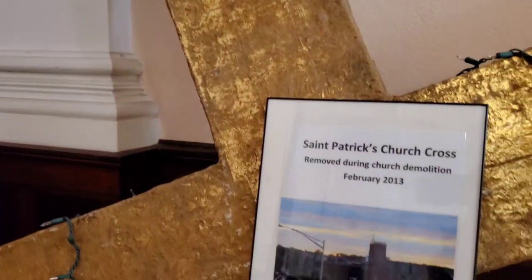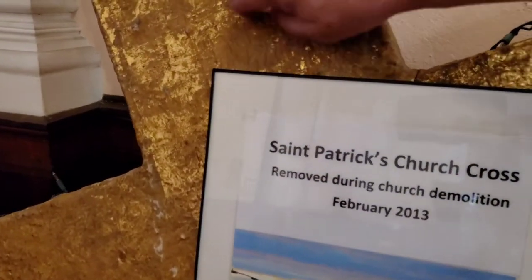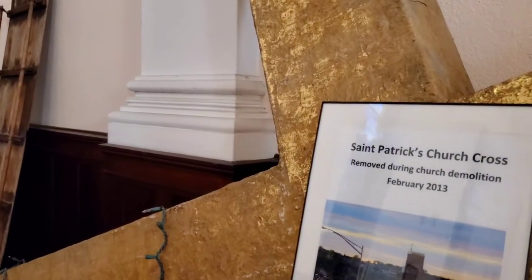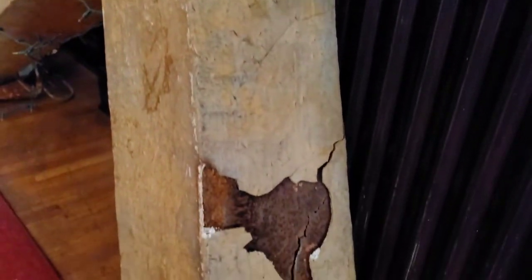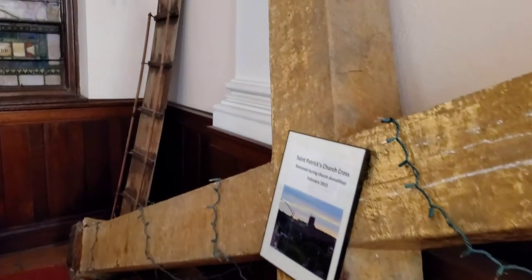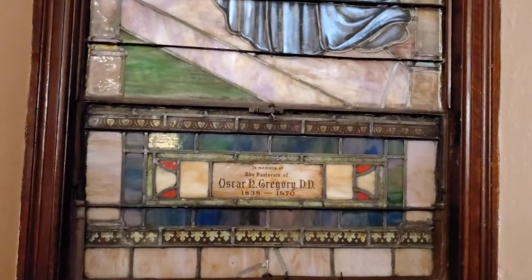I'll tell you one thing, this cross from St. Patrick's, there's probably not a lot of people that have touched this, but I don't know if you get an idea. You think it would be steel or metal, and I think it is metal. There's a little bit of decay, obviously, from being up there all those years. So it was metal. Then it seemed like it was kind of wrapped in something. I'm not sure what that is. But there's more of that stained glass.